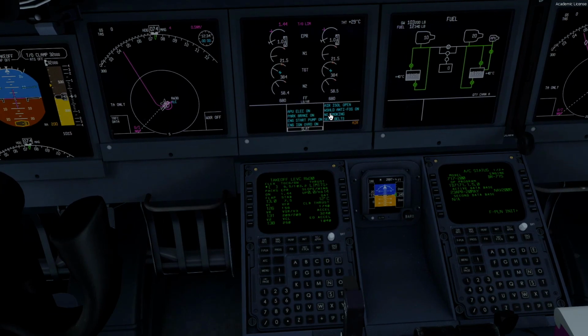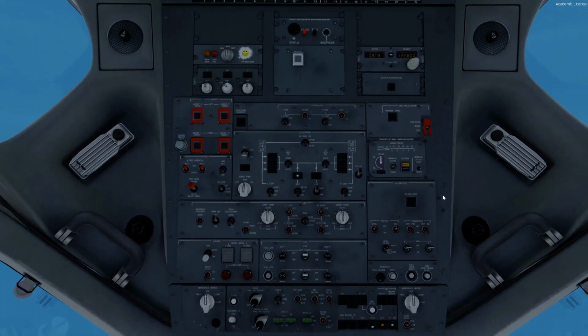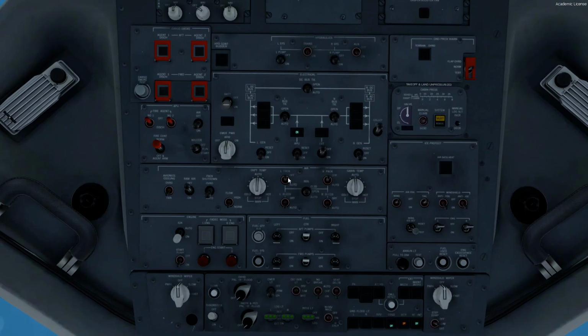Great. Engine 1, engine 2 stabilised. So let's do a few things. I want the packs to auto. The generators are on, so we can turn off the air. We can turn off the master switch and APU off. Put on the nose gear for taxi light. Oh, I forgot beacon light on. Oops. Not that one. The strobes come on automatically apparently, so we'll let them do their thing.